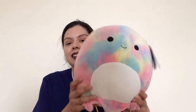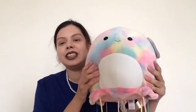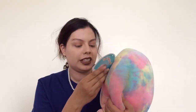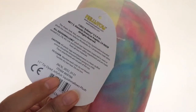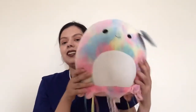Anyway, so I have the Squishmallow. This is a cute one. It's supposed to be a sea creature type thing. Its name is Janet. Janet the Squishmallow. And I think it's an 11 inch tie-dye jellyfish Squishmallow plush. It says right here, jellyfish. So this Squishmallow is a jellyfish Squishmallow. So yeah, it's so cute.